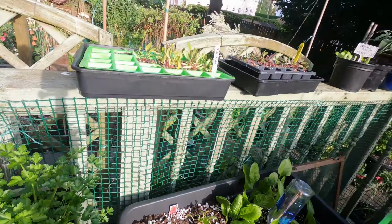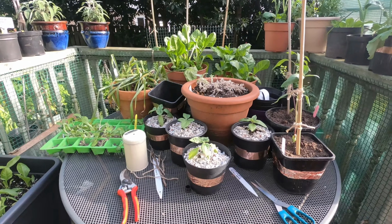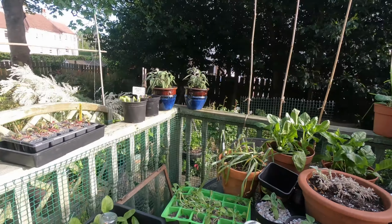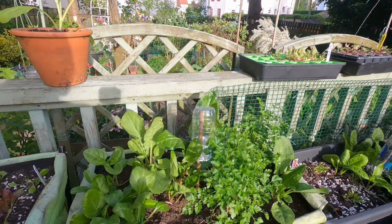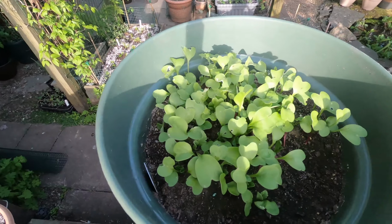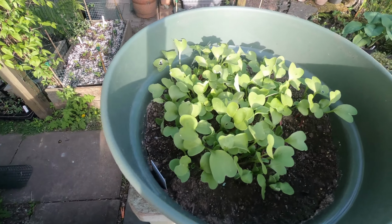And then if I just show you the table on the deck, we have spinach and we have more teddy bear sunflowers, and around and about I have various pots with other things just jam-packed in. So it's all looking a bit busy, but hey, it's good fun. And then this pot here has got some radish in. I'll need to thin this out and maybe get the thinnings somewhere else.